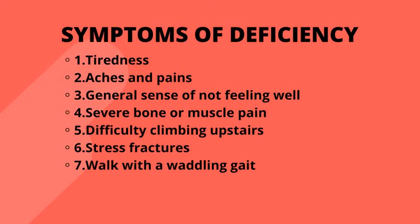Here are some symptoms of vitamin D deficiency. It can range from tiredness, aches and pains, general sense of being unwell, to severe bone or muscle pain. Some people may experience difficulty climbing upstairs. There could be some severe cases where there are stress fractures, or people may have problem with walking and have a waddling gait.